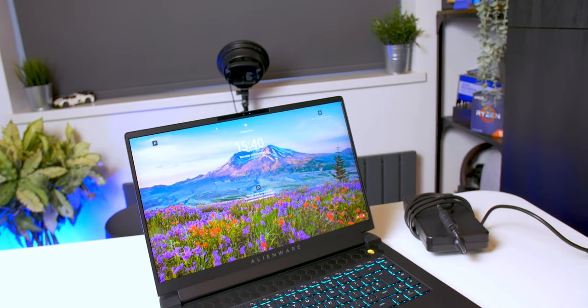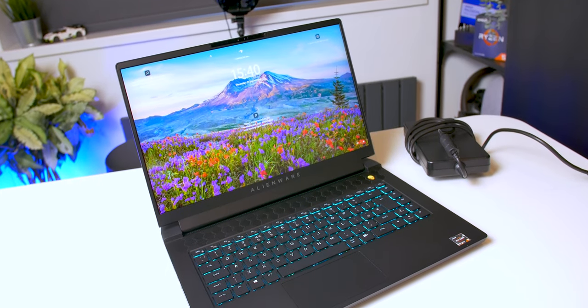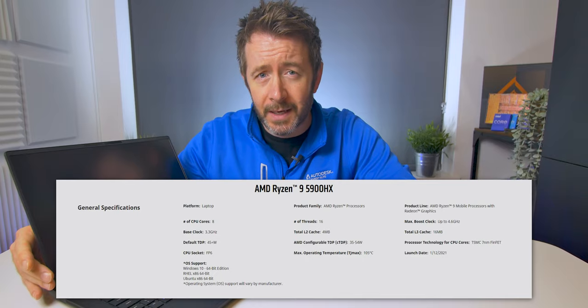R5 Ryzen edition. So this little people pleaser features what everyone was apparently asking for, which was the higher end modern AMD architecture in a higher end consumer laptop. And this one is currently priced around the $2,000 price point. Of course, different configurations will vary the price point, but this one's got the Ryzen 9 5900HX in, which is very close to being, but not quite, the highest spec that AMD has in the mobile platform.